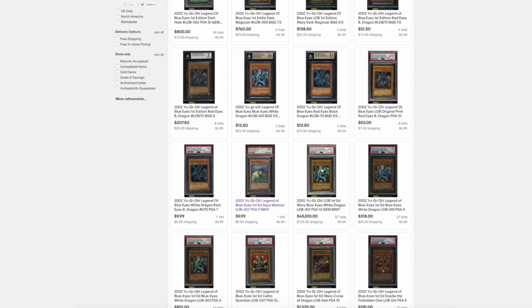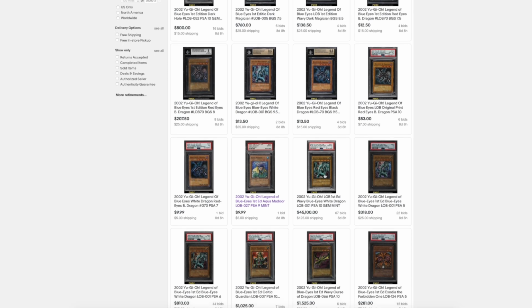We have an LOB First Edition Wavy Blue Eyes White Dragon PSA 10. Now, I've been hearing that some people want to shill this. I don't know if that's going to be the case, but be aware that that's a possibility. As always, we will be going over which cards were paid for by the end of the auctions a few days after. I'm pretty sure it's like 2 weeks for them to pay, and then we cover it.